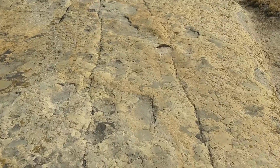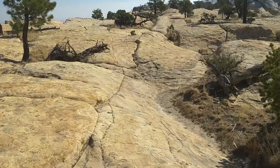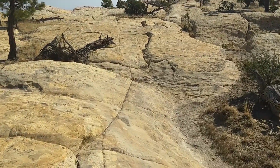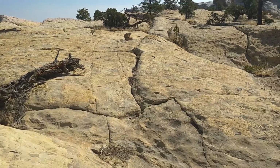Now up here you're supposed to follow these two parallel lines. These were made in the 1920s or 30s by one of the superintendents. He just pecked a lot of little holes in the rock.